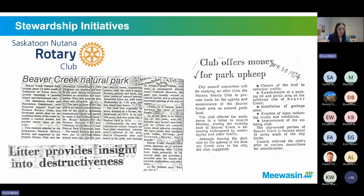So in 1973, the Rotary Club stepped in to become an active partner with the city of Saskatoon. They would work closely with the city's Parks and Recreation Board, the Saskatoon Natural History Society, and the Saskatoon Environmental Society to establish policing, infrastructure repairs, and how to address growing problems with vandalism on site. So you can see there's a number of headlines here that relate to just destructive activity at Beaver Creek.